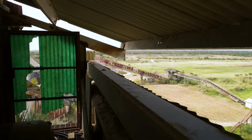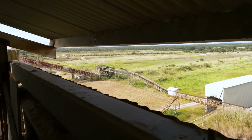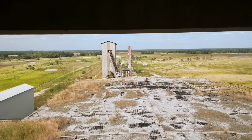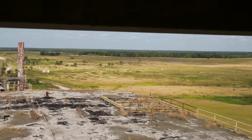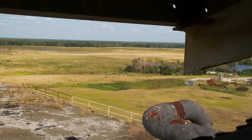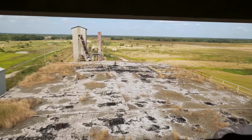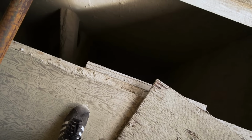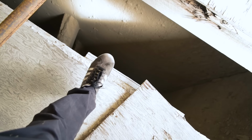We finally got to the top. It was like walking up a roller coaster track, but everything's so flat land, and we're surrounded by farmlands and there's literally no one around us. I love this. Oh my god. If you fall right here, you're dead. Let me see.